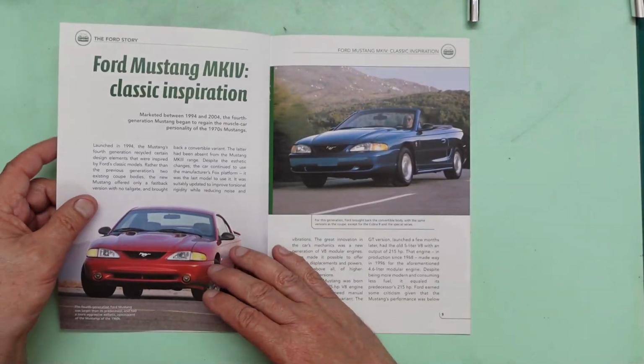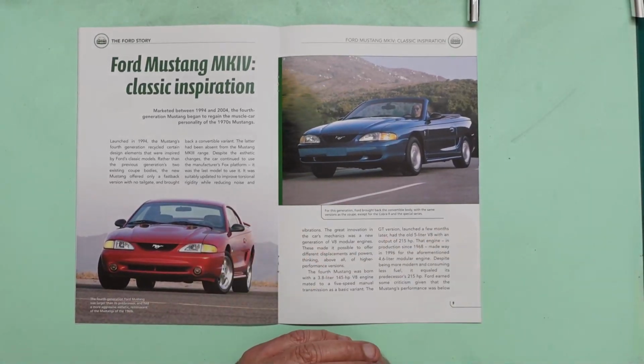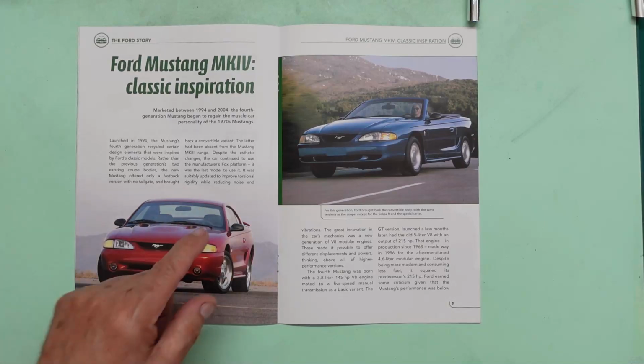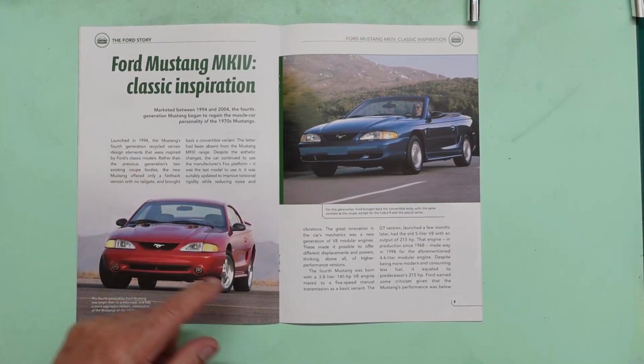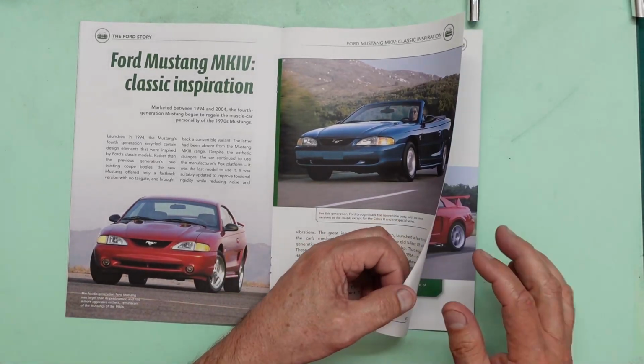So it looks like fuel tank. And then here, Ford Mustang Mark IV Classic Inspiration. I've never heard it called a Mark IV. It might have been a Gen 4. I've never heard it referred to as a Mark IV. I thought it was the S96, this one or something, wasn't it? Anyway, whatever. So yeah, this was launched in 1994. The Mustang's 4th generation recycled certain design elements. Really nice car. I've been in one of these. I really like them. Very nice car.